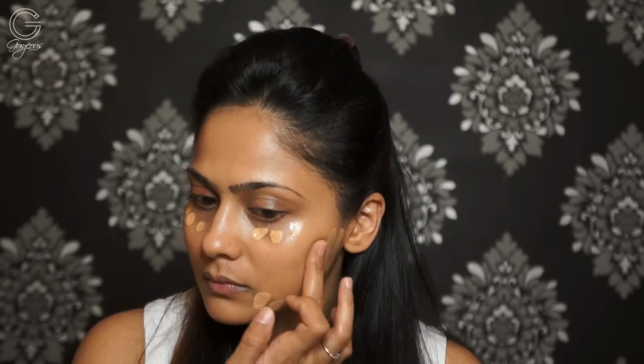And then going in with a second layer of the same foundation, but this time only applying the Freedom Pro Matte Foundation, concentrating mainly under the eyes and over my pigmentation. And then whatever is left, I'm going to apply that all over my face. And this is how our face would look once we have 2 coats of foundation.